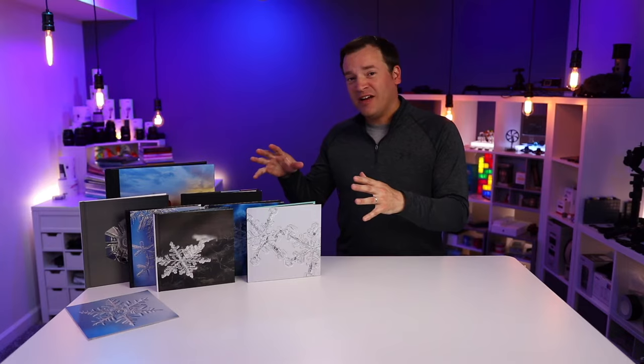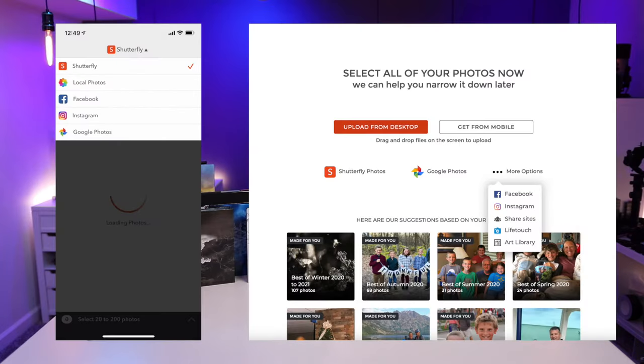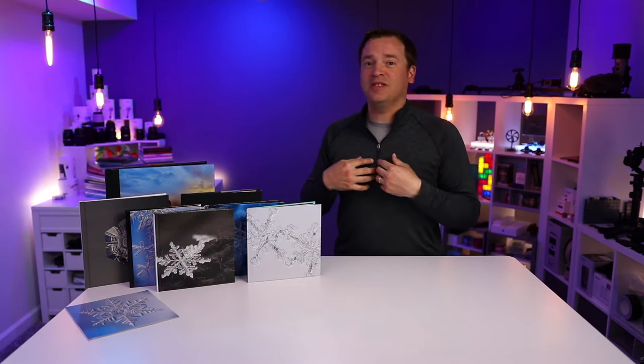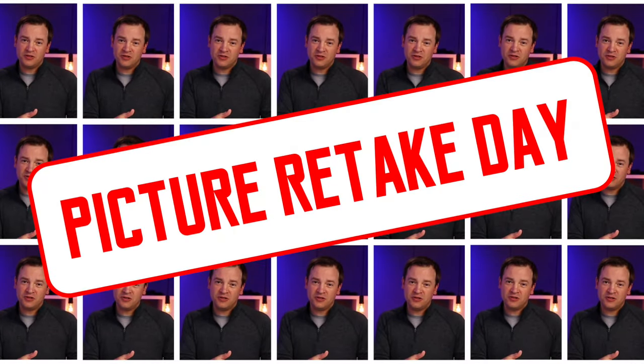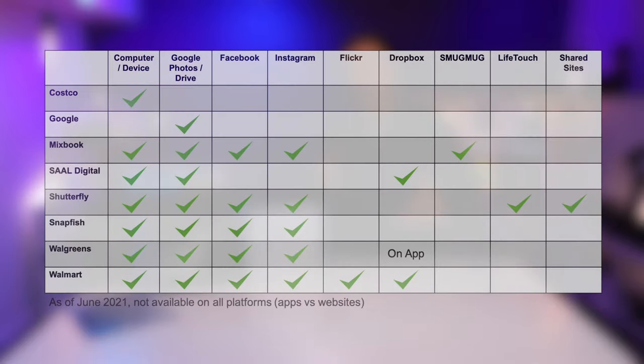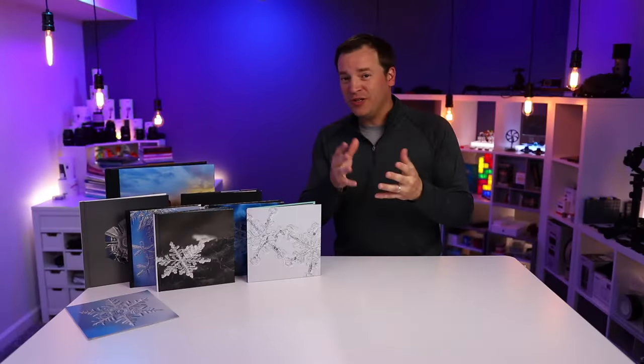And Shutterfly also has some different varieties where you can share albums with other users to share pictures. And it also works with LifeTouch, which is what our school system uses with school pictures, so we can bring those in as well. This one really depends on your preference and what ecosystem you like to use to handle your photos. So it's really hard to judge this one and say what's best for you. You know yourself the best.